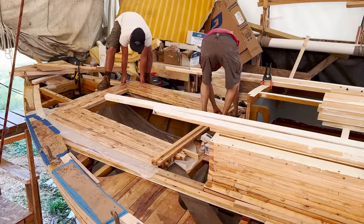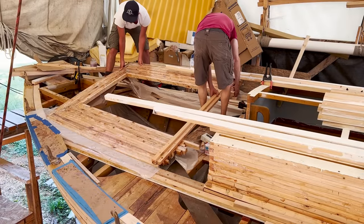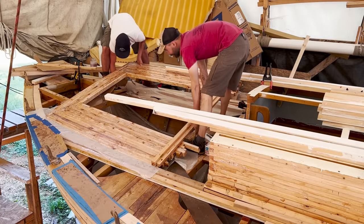A few days later, Steve was back in the boathouse. After setting Aiden up to clean up, fair, and sand the cockpit, he got right back to work on the deck planks up forward. We'll have a closer look at that progress next week.